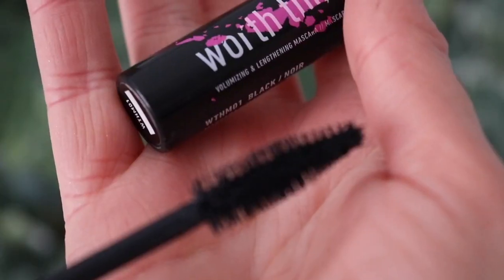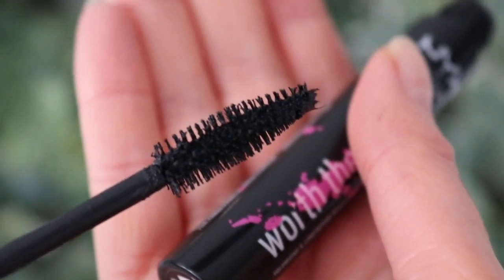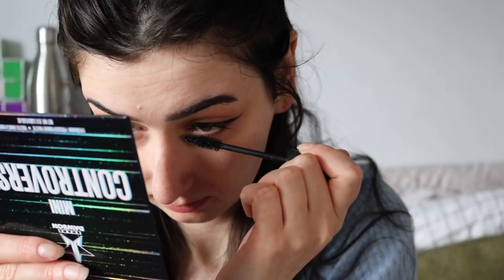And for mascara, I'm using, once again, NYX Professional Makeup, the Worth the Hype mascara. I'm trialing this one. Quite good, to be honest. It's got quite a thick brush. She gets the job done. Ding! Alright, and that is basically the finished look.